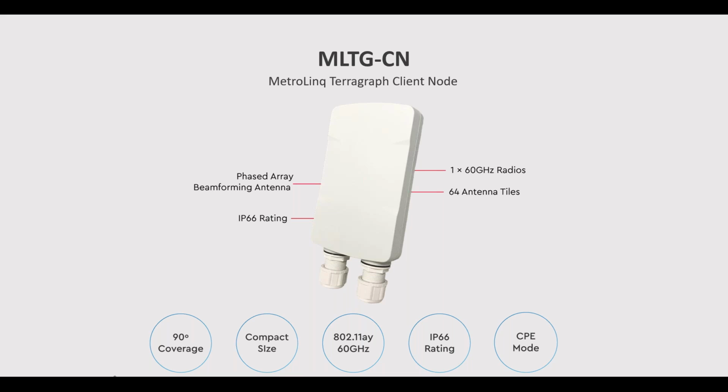Okay, now the client node. The client node, it's very small and compact. I mean, we're talking, you got one here. It's about maybe 8 inches by 4 inches by 1 inch deep. It's really small and light, probably around a pound. It's basically one of the 90 degree radios like the DN has in it. It also, I want to mention, has 90 degree coverage. It does beamforming down to 1.5 degrees. So aligning it's real easy. You just point it in the general direction, you should be fine.